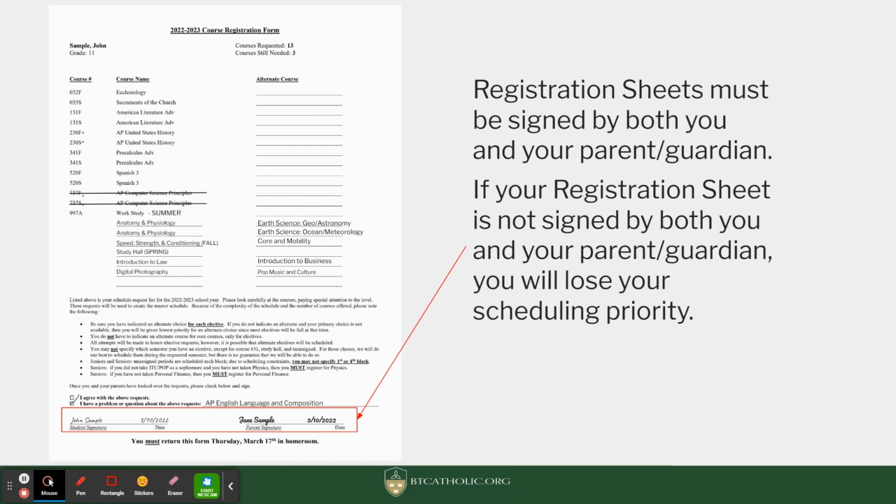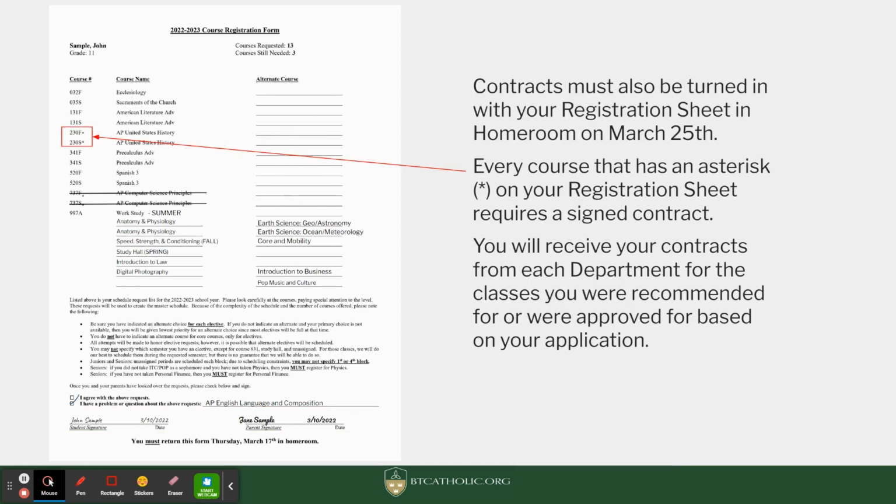All registration sheets must be signed by both you and your parent or guardian. If your registration sheet is not signed by both you and your parent or guardian, you will lose your scheduling priority. Contracts also need to be turned in with your registration sheet in homeroom on March 25th. Every course that has an asterisk on the registration sheet requires a signed contract.